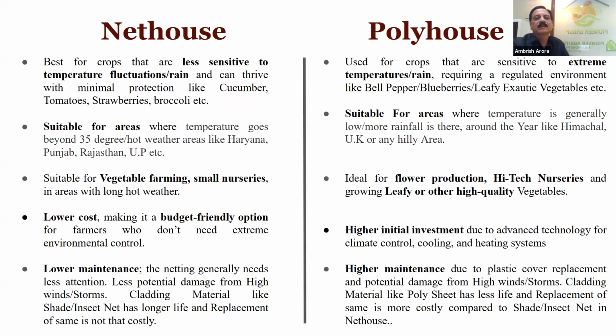The second thing is the cost factor. For a polyhouse you have to invest almost double that of a net house. Then there is the maintenance part, because of the covering material, which we call poly sheet or shade net. You have to change the poly sheet after 3-4 years and the shade net after 5-6 years. The cost of changing the cladding material in a polyhouse is approximately 7 lakhs, while in a net house it is only 3.5 lakhs per acre. So it is double the maintenance cost.